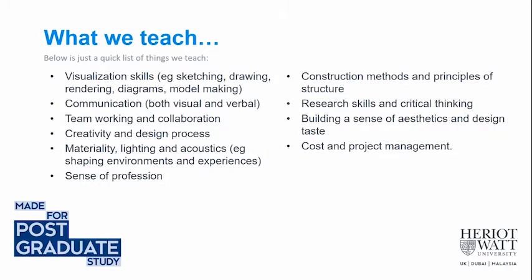I have already mentioned why we value research and collaborative working here at Heriot Watt. From this slide, I just want to mention one more thing, and that is visualization skills. When you begin a project, we're going to get you to sketch and draw, diagram and make models. So why is this important? Well, it's important because industry requires it. When you get into practice, your employer is going to want you to have these skills, and that is why we help you to improve them.